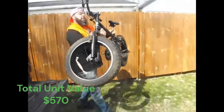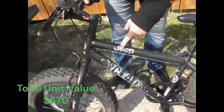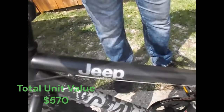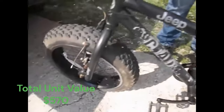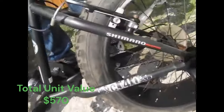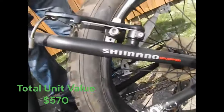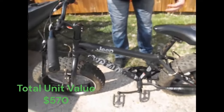Out. Check this bad boy out. Now, it's got Jeep stickers on it. And a Jeep bicycle seat. Now, that Jeep does make electric fat tire bikes. This is not a Jeep. It is a Shimono. Now, I don't know what the value on these things go for, but we're definitely going to look it up, and I'll bring it to you.